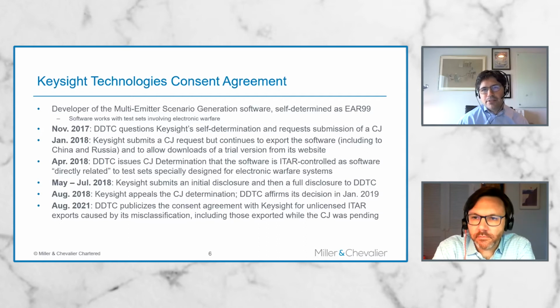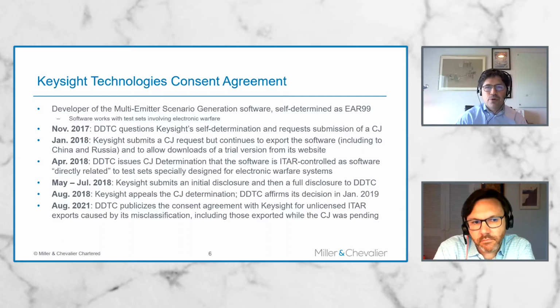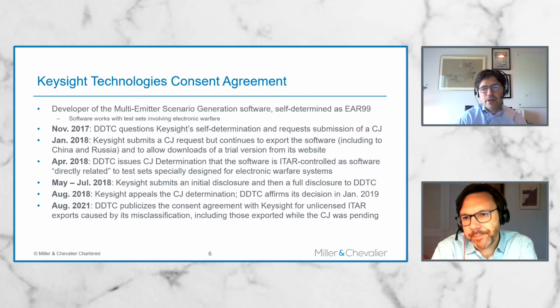In April of 2018, the State Department came back and they determined, through their interagency review process, that this software is ITAR controlled software because it is software that is directly related to a defense article. The controls here on the US Munitions List for software in this context is a catch-all control for technical data, which includes software, that is directly related to a defense article, and the defense article in this case would be the test sets that are specially designed for electronic warfare equipment.